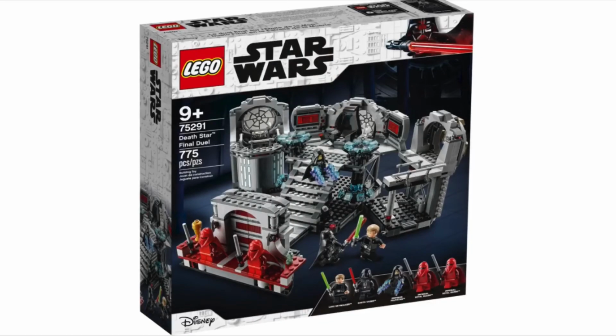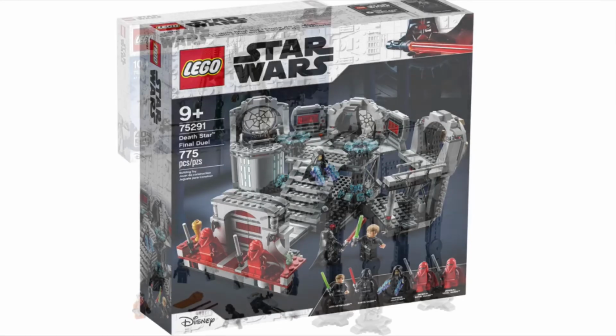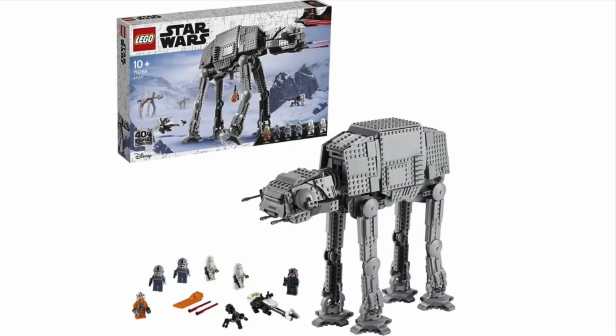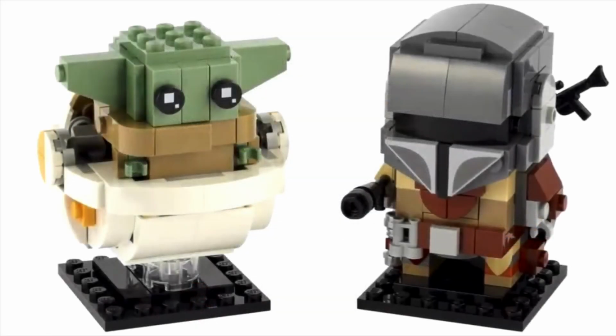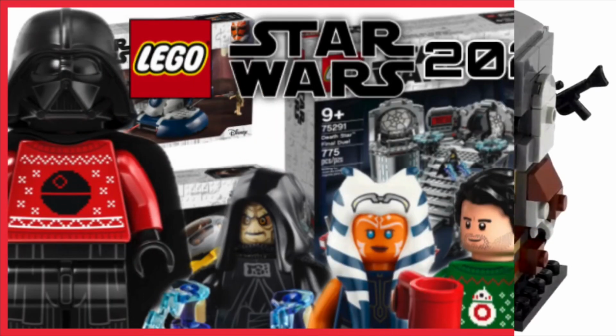Overall, for $100, even though it is overpriced, I think I'll be happy with what comes in it for the minifigures and a great display piece, and I may get it for my birthday. And of course, we already saw the AT-AT, so if you haven't checked out my video on that, please be sure to do so. And we've already seen the Razor Crest set and the Mandalorian and the Child Brickheads double pack that are coming out in the fall.